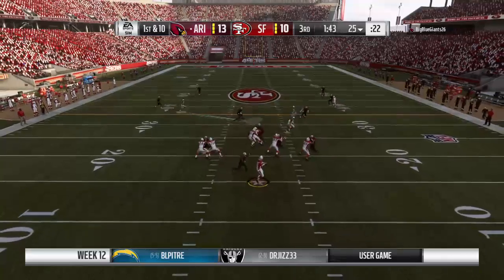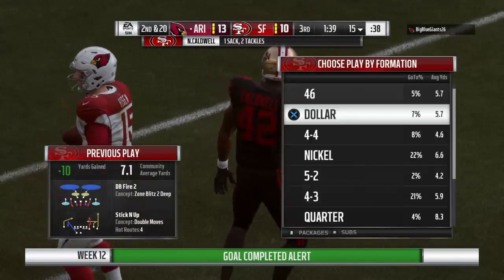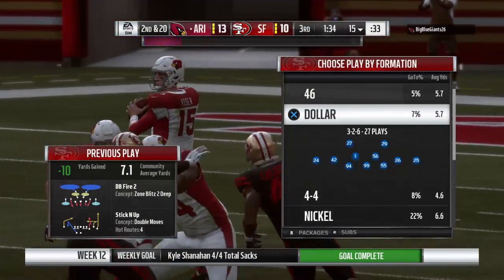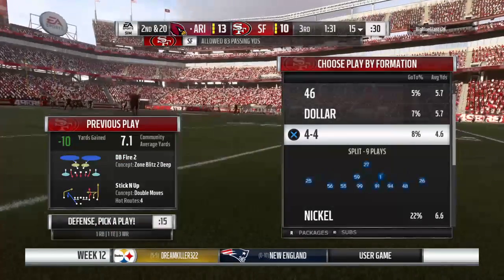Now Rosen on 1st down. And the Niners get there and bring him down. Brandon, if I'm an offensive coordinator and I see an all-out rush like that, I file it away because I'm going to use their aggressiveness against them as this game goes on. I'm going to hit them with a screen soon.